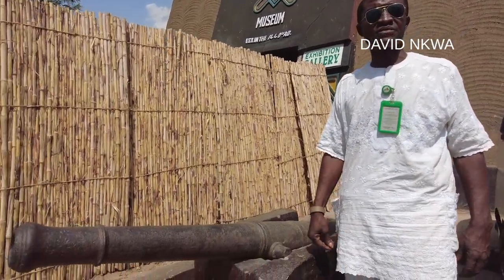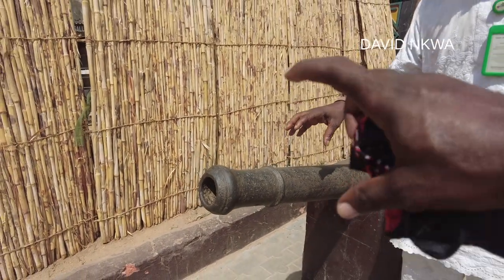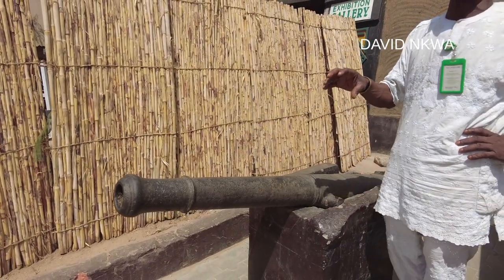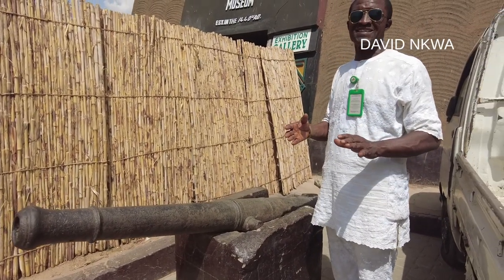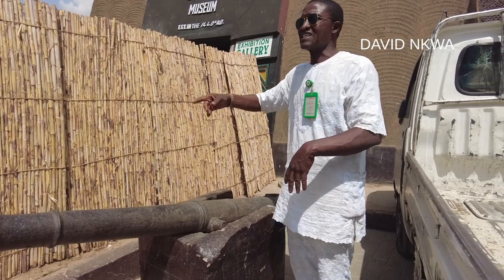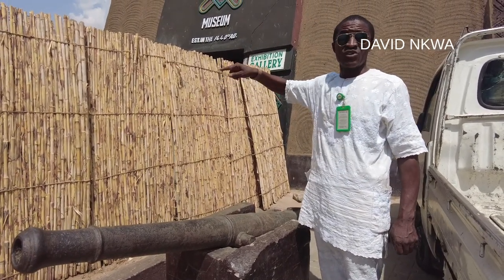So I have a question. Is it this very one I'm looking at that they used, or could you just mold this and put it as a template? When it comes to a museum, a museum is not a place where you just form something. This is a national museum. So anything you see here is original. Not even only this.